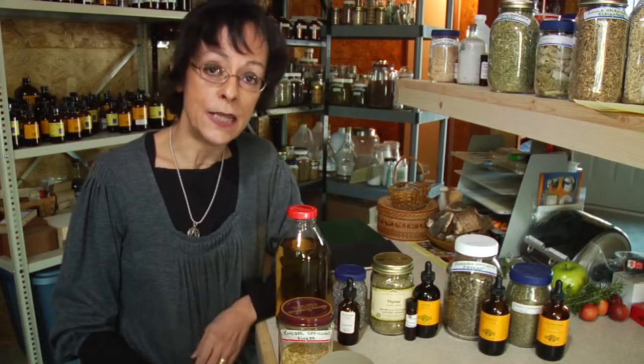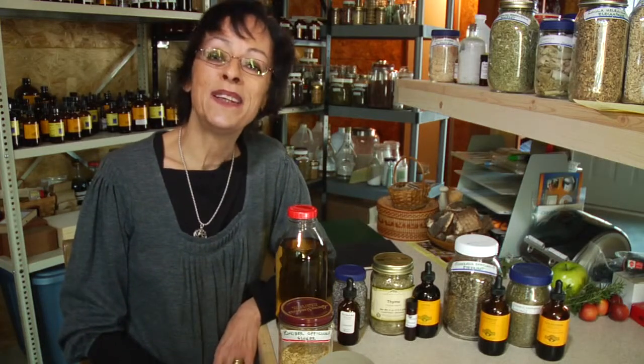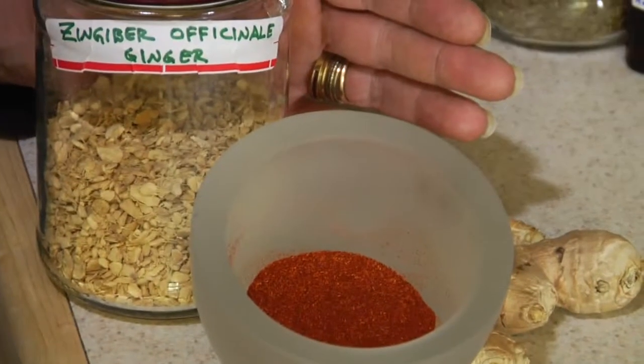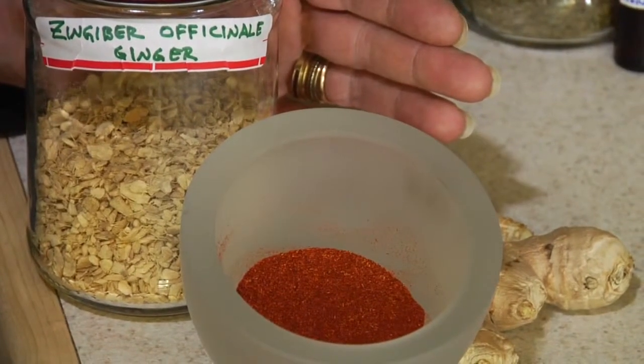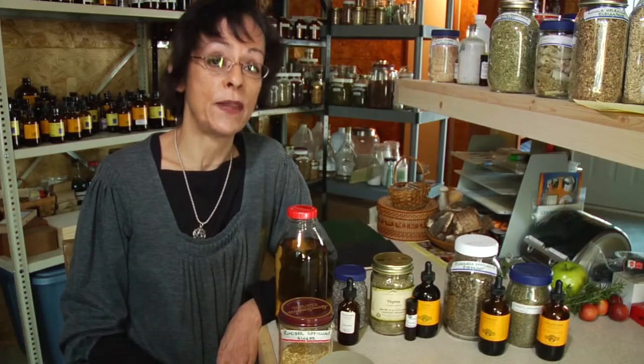A good tea to help clear that sinus infection is simply ginger tea with a little cayenne pepper added to it. That'll help thin the mucus, and they both seem to fight the infection itself.